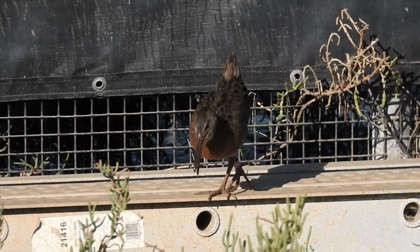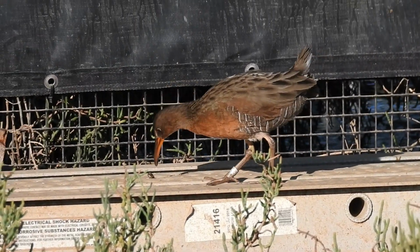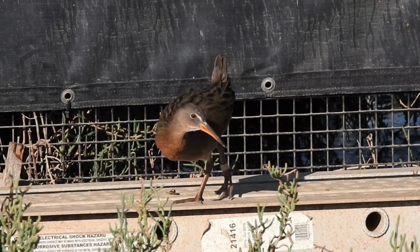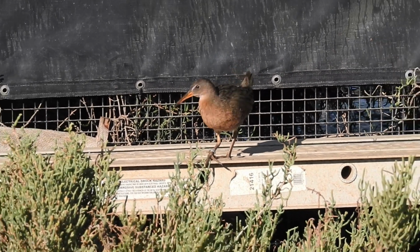Now they do have rails in breeding cages out here, but this one was one of the ones on the outside, one of the ones that are wild and not in the breeding cages. So absolutely incredible to pick up that bird. I can't believe we picked that one up today.